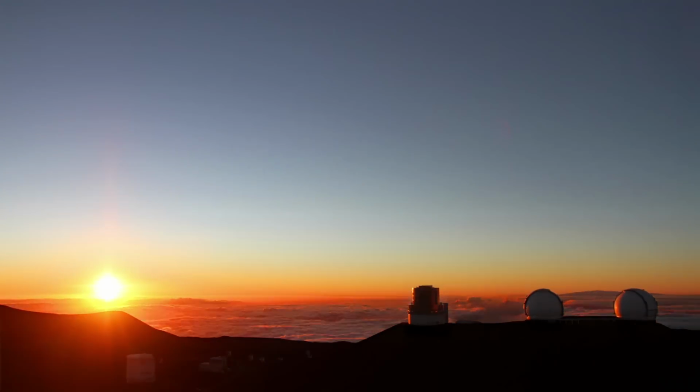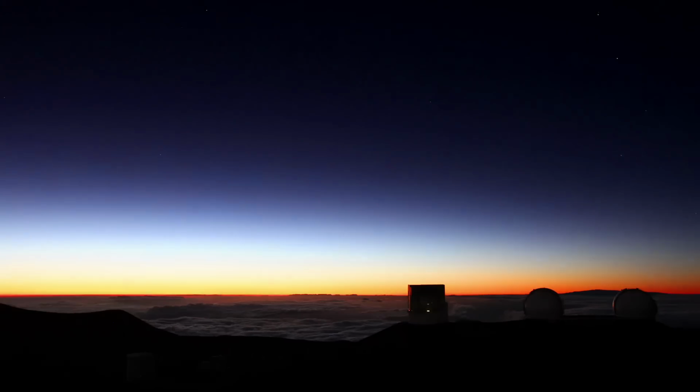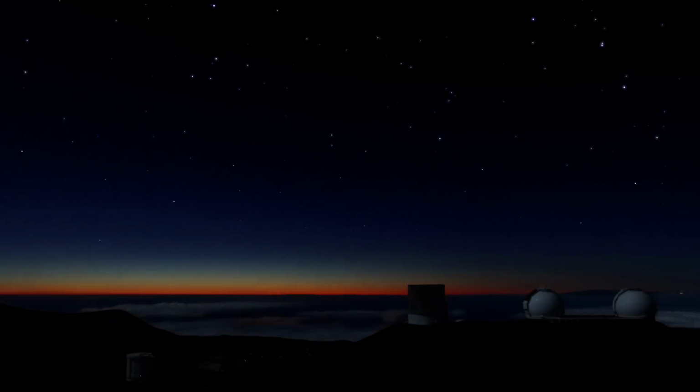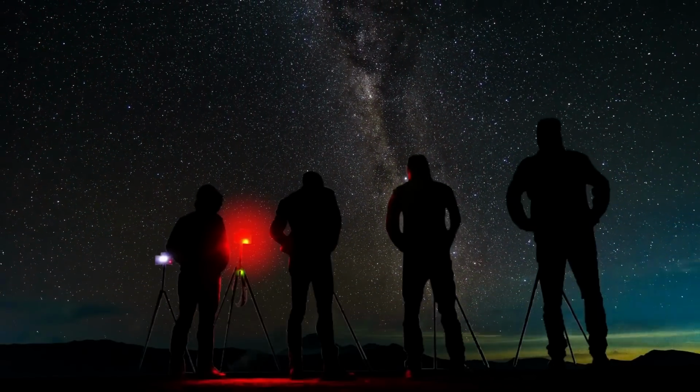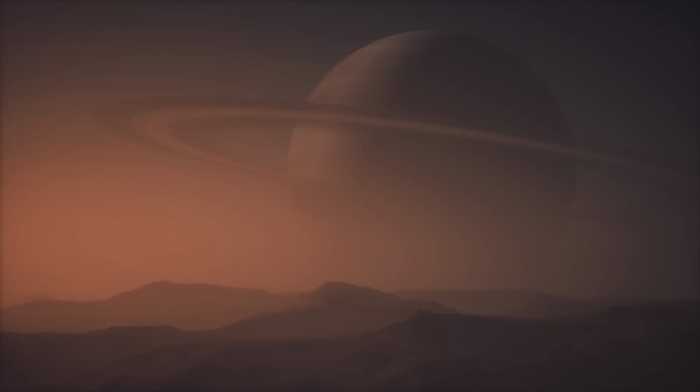NASA's all-powerful James Webb, along with the Keck telescope in Hawaii, have together captured Saturn's moon in infrared. On top of this, scientists were even able to track and study the clouds on Titan, aiming to map the distribution of different gases in its atmosphere.